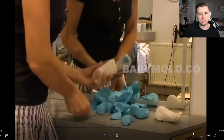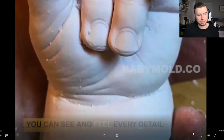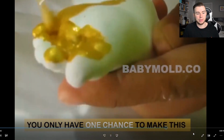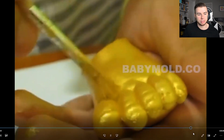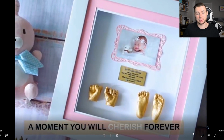Notice how they don't have much text on the ad. That's something I want you guys to notice: as little text as possible tends to work well, and they only put text in when they really need to. So they're talking about the product being safe, and they only have one chance to make this, because when they get older, obviously you can't make little models of their feet. So that looks really cool, right? If someone were to do that, looks amazing.